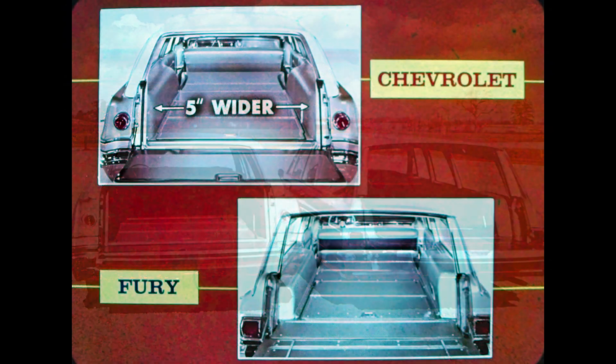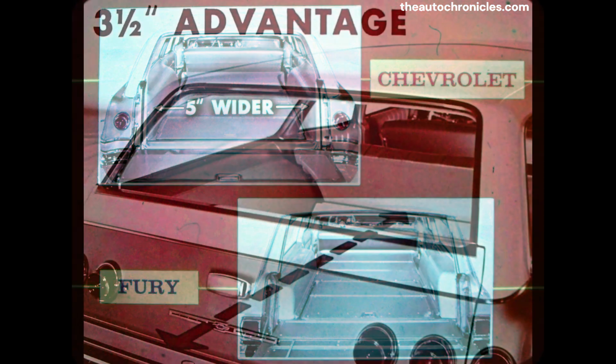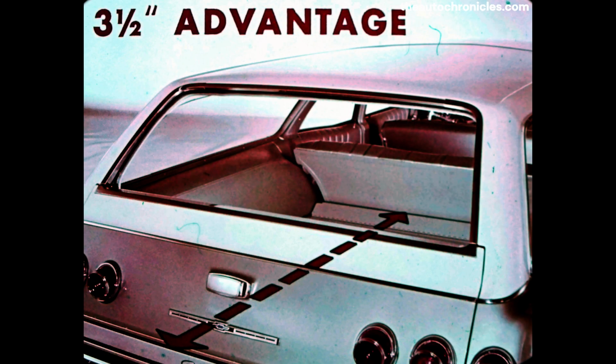However, Chevrolet is almost 5 inches wider than Fury in the important width in carrying a load, the distance between wheel housings. In terms of cargo floor length, the Chevrolet wagon has a 3.5 inch advantage over Fury from the back of the second seat to the closed gate.